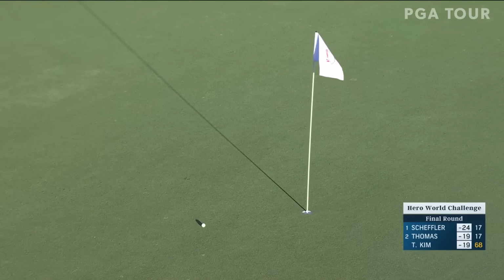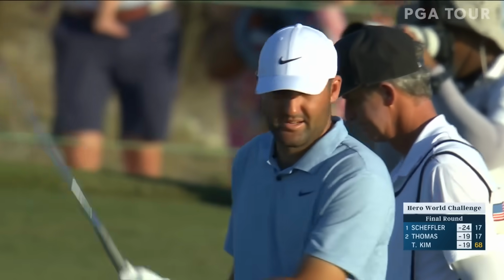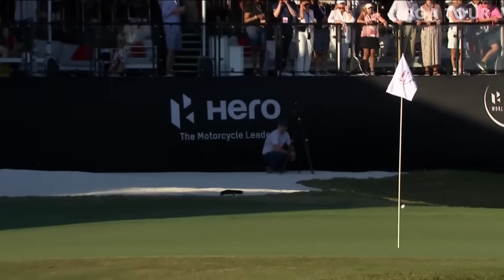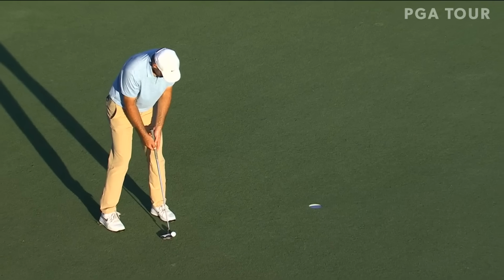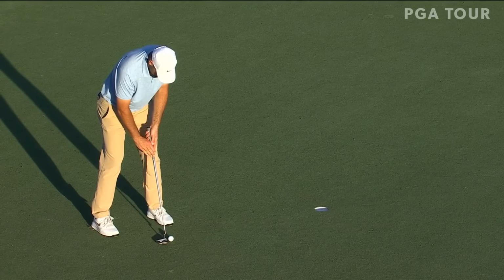Why not end it with a birdie? And Scheffler's going to have a great look to push it to 25 under. Any more comments you can add, Smiley? Nothing else. Just sensational. For one last reminder, who's best by a ways.